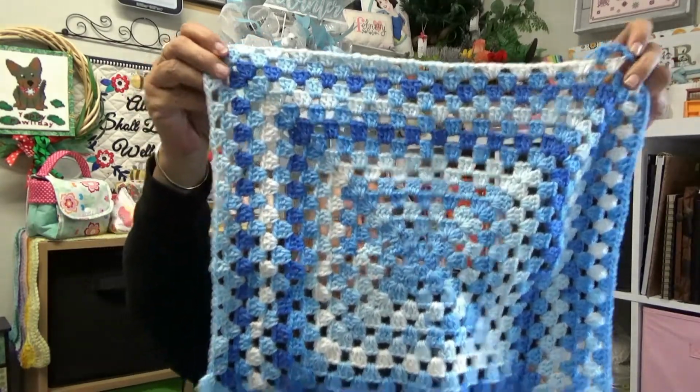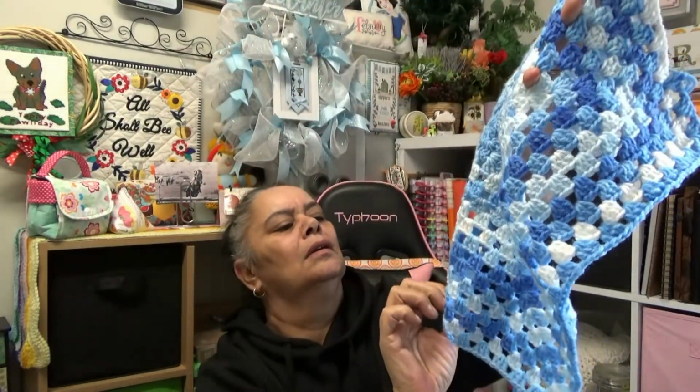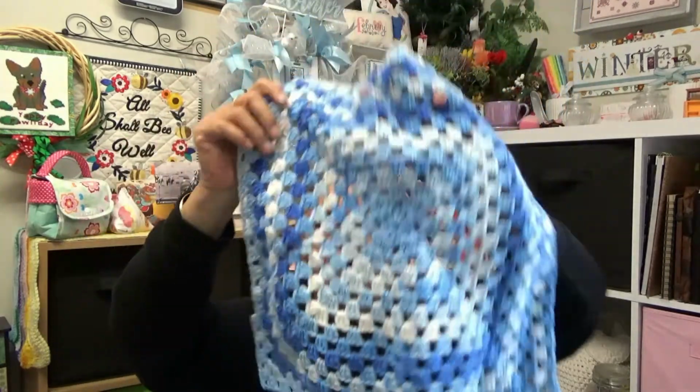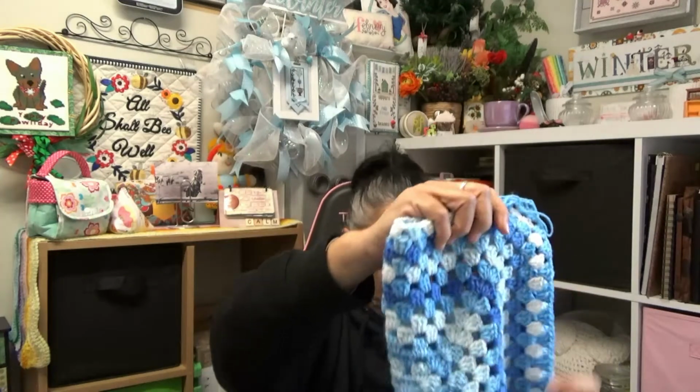And where's the stitch markers? Down the bottom. You can see them down there. So I've done 1, 2, 3 rows. 3 rounds, I should say. Because yeah, it's getting bigger and bigger and taking longer and longer to get round. But that's coming along nicely.